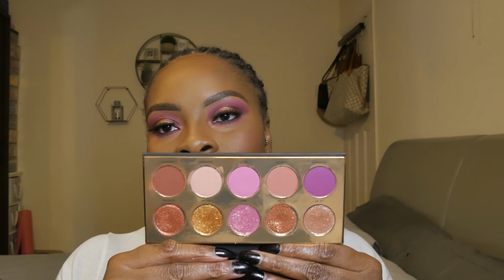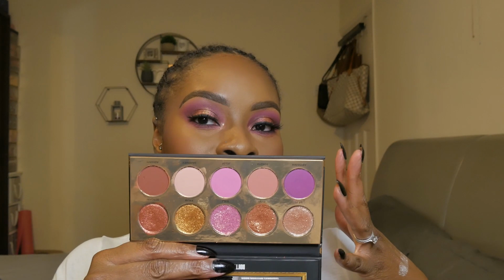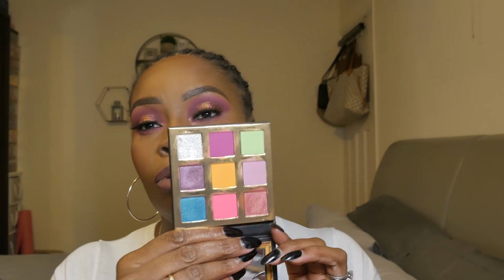If you have all three, that's great. But if you only have, for instance, this one, and you're of a deeper skin tone, you might feel the need for a deeper tone just to give you a bit more depth and dimension. Likewise with this one, it definitely doesn't have a deepening tone. There's no tone in here that you can use to make things a bit deeper.